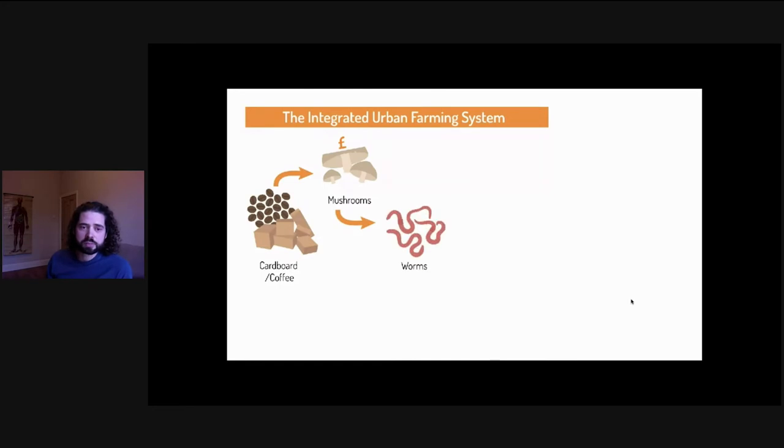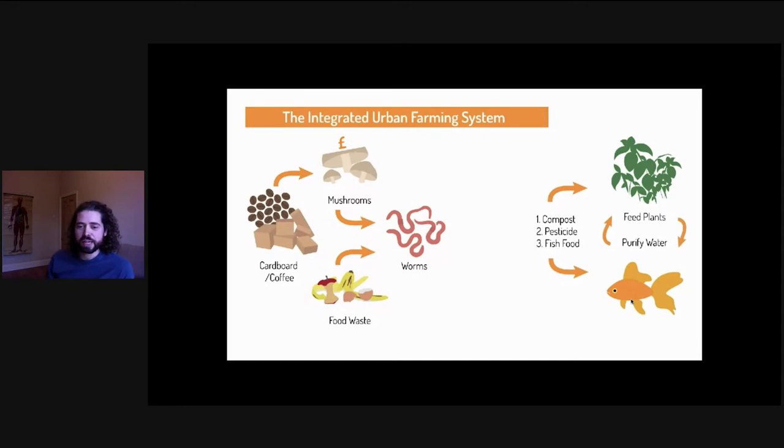Now, mushrooms are incredibly good for your health and can be sold for quite high value. Once you've cropped your mushrooms, you take the leftover material along with any food waste, which is a big problem in cities, and you can feed that to worms in something called a vermiculture system. Now, worms will take these waste products and give you three very valuable outputs. They'll give you the best compost that you will ever use, a natural pesticide, and they can actually become a fish food for your aquaponic system. So aquaponics is a way of farming fish and a way of growing plants together.